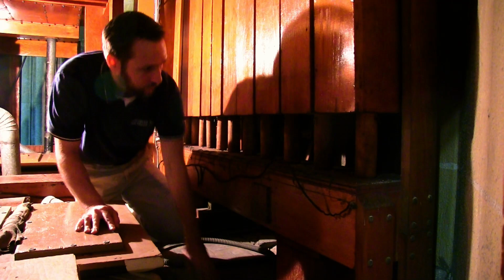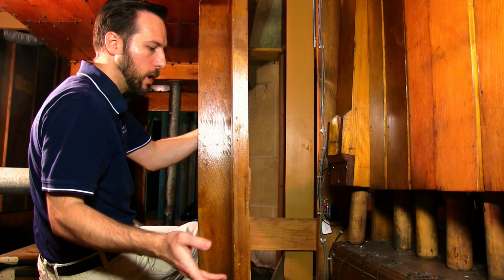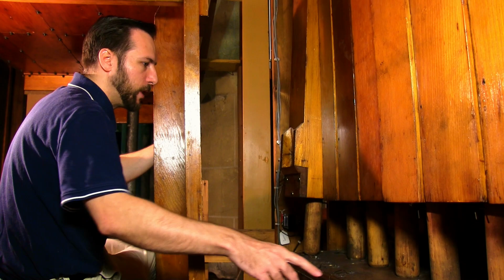So I reversed one of the pipes to look at the stamping, and in the process I found the Wicks opus number on here. An opus number being the number of organ that it was, and so this is Wicks's 812th instrument of theirs, or at least that they considered a new instrument.